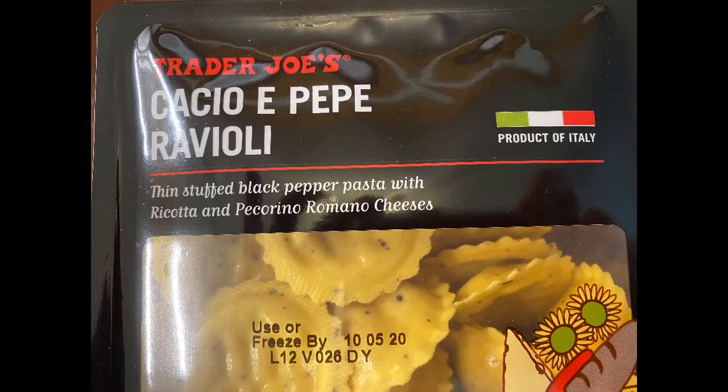So those are some of the new and the tried and true. And then this goes along with the pasta. It's not a frozen item, but it's a fresh item.